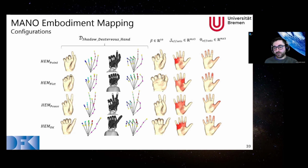And here we see in the 4 rows 4 different configurations for the data pairs point, fist, piece, and OK. The first 4 columns show the ground truth meshes and corresponding joint skeletons. The 5th column shows the calculated beta value. The 6th column visualizes at which point the joint offsets had a stronger influence. And the last column visualizes which part of the hand were more deformed by pose offsets. We can clearly observe that the configuration values differ across all poses. That is interesting because all examples are calculated from the same MANO and robot mesh, which do not differ in their kinematic structures, but only in the poses.